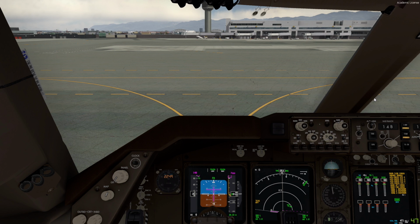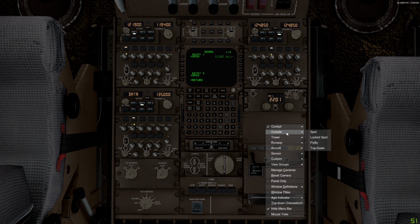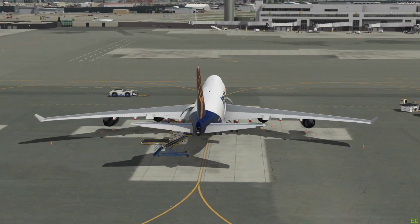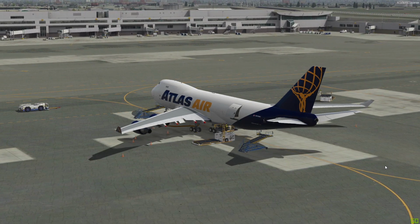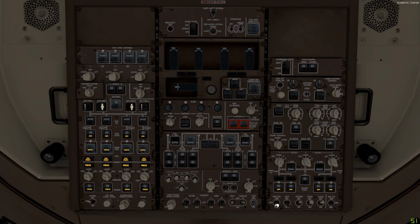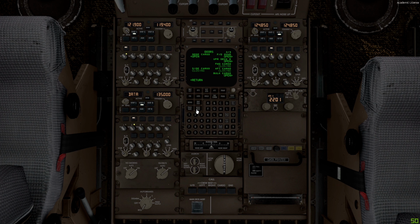Okay, so now the cargo's on the aircraft, we can think about closing some of these doors and preparing ourselves for pushback and start. Just going to use the handy close all button in the FMC. And if we look outside we should be able to see those doors very gradually, very slowly closing. They don't half take a while to close. So we can activate the beacon lights, both of them, set them to both.